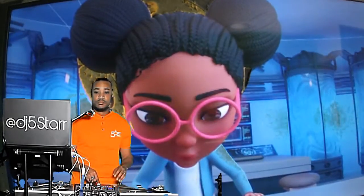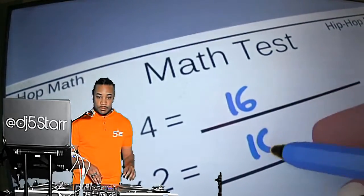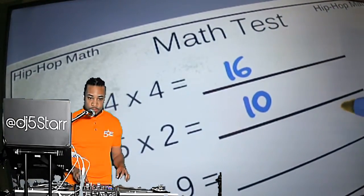Four times 4 equals 16. 5 times 2 equals 10. 7 times 9 equals 63.